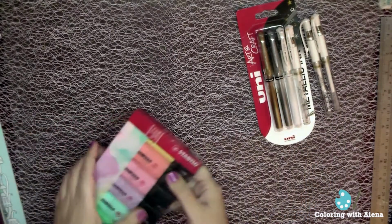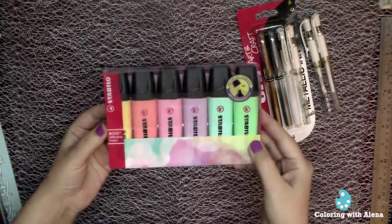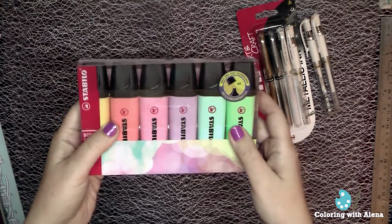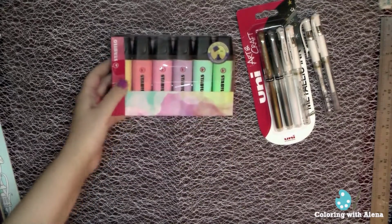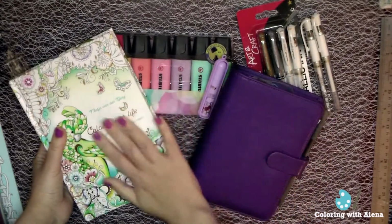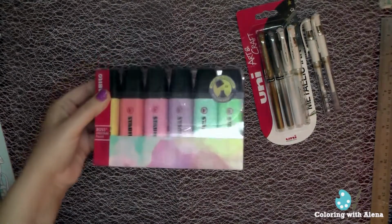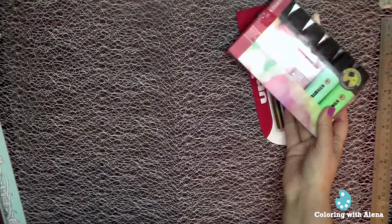Next, I got a fantastic set of highlighters, and they are of soft pastel colors. I saw a couple of tutorials on YouTube where people use them for coloring, but I also want to use them for my planners, for my bullet journal. You can see that it's in the style of my bullet journal and of my planner. And I think that the colors are fantastic.